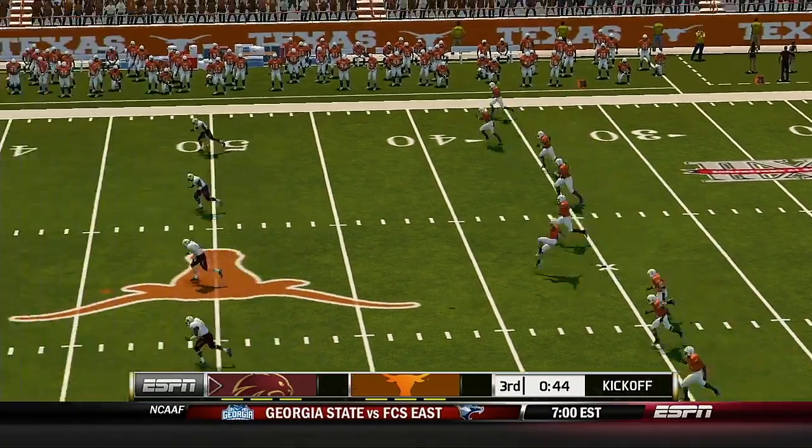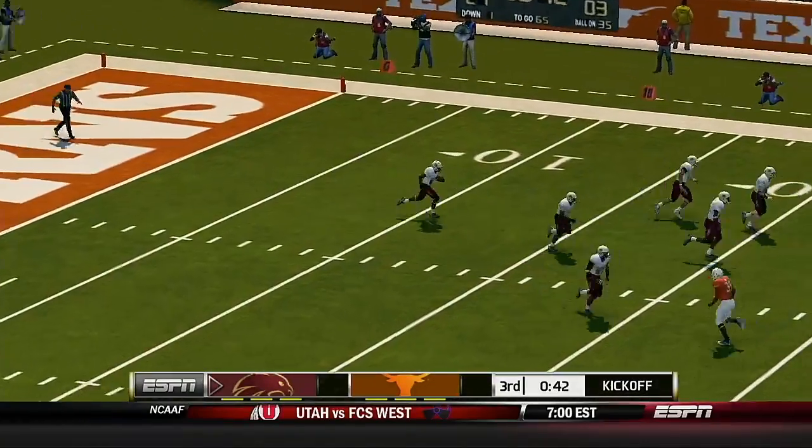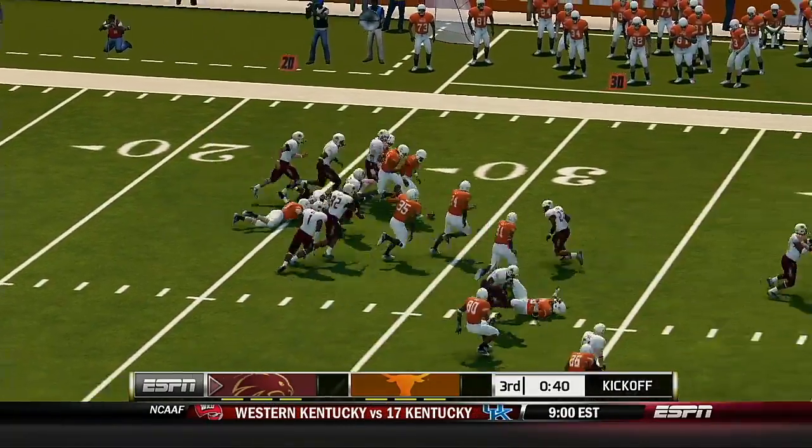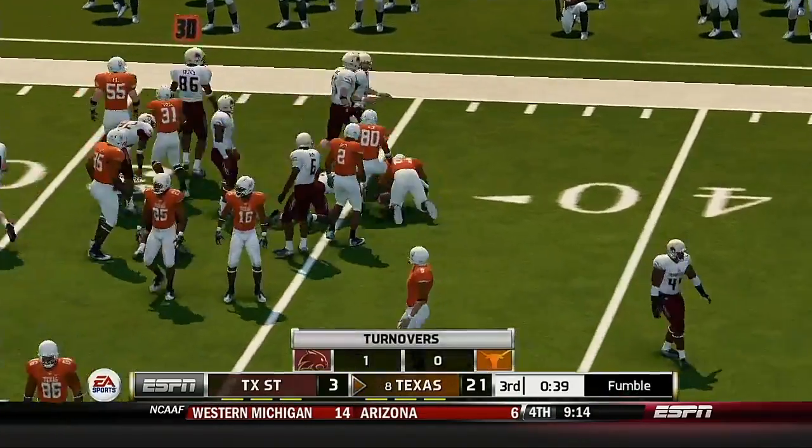Atkins has the ball all teed up, and he's ready to kick this one off. Collier fields it at the 1. Fumble, loose ball. It's recovered, and they finally make the stop at the 32.